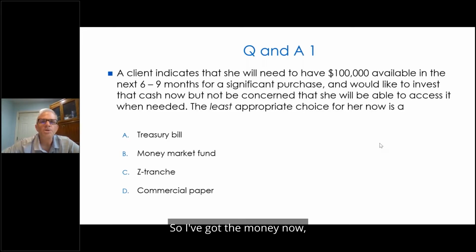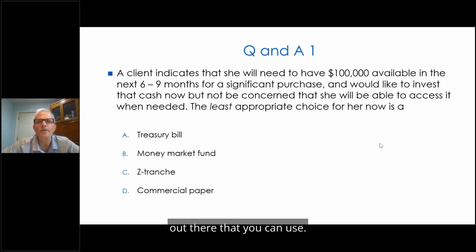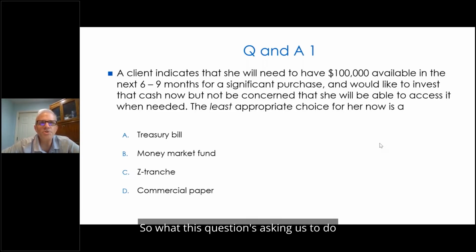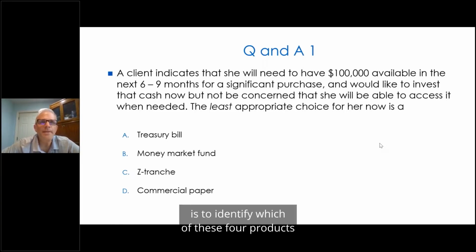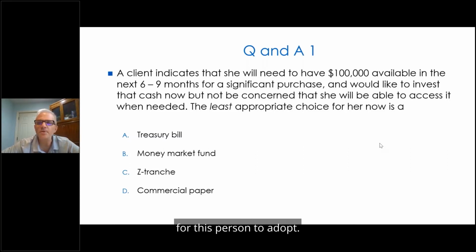All right, so I've got the money now. Rather than put it under my mattress, which we know what that does, there are some really interesting investment opportunities out there that you can use, safe, secure, but do offer some measure of return. So what this question is asking us to do is to identify which of these 4 products is probably not a recommended course of action for this person to adopt.